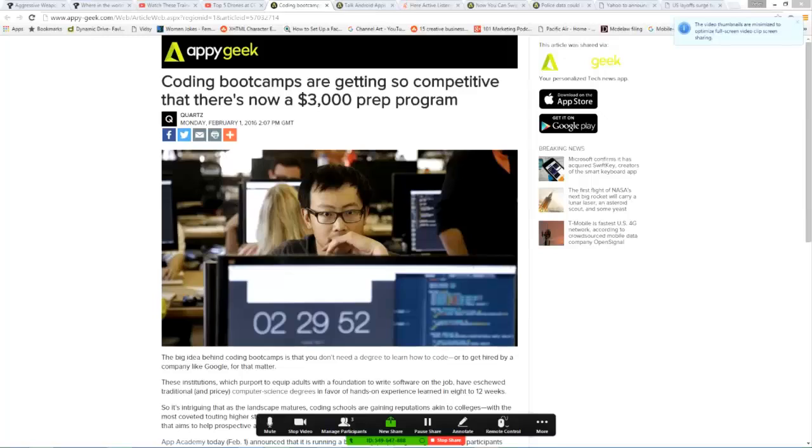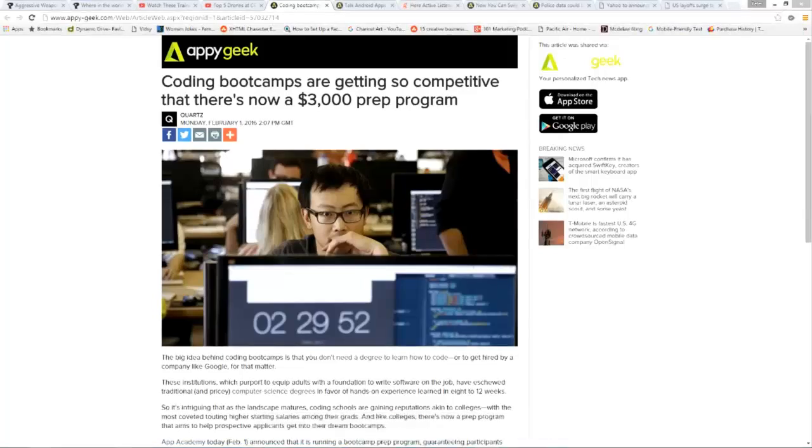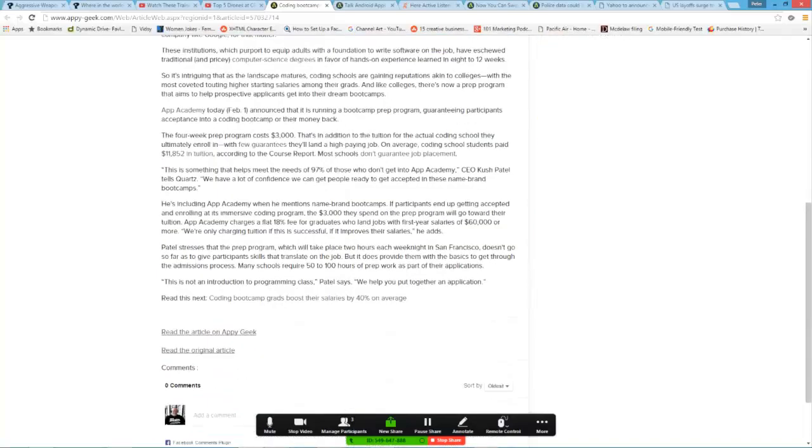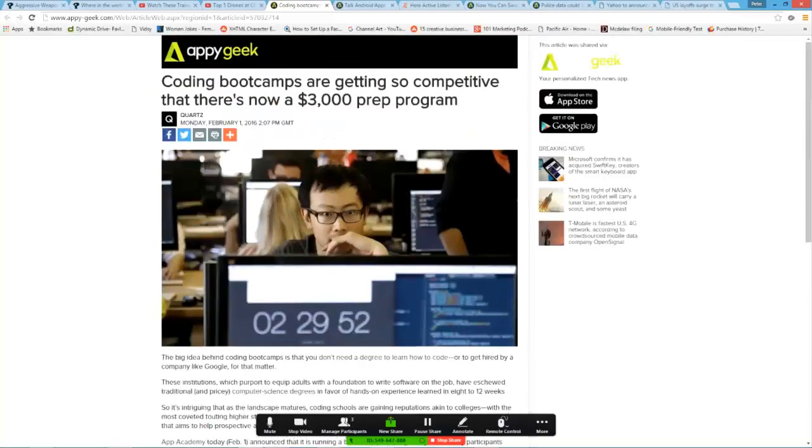So let's go to my next story, which is right here. Coding boot camps. There are all of these startups where high school kids and college kids can go and they learn how to code and build apps. And they're so competitive now that there's a $3,000 prep program that you go to first before you try to get on in your coding. So you think this is going someplace, guys? Boy, I sure do. When you have to have a prep camp to get you into a coding academy, that's crazy.